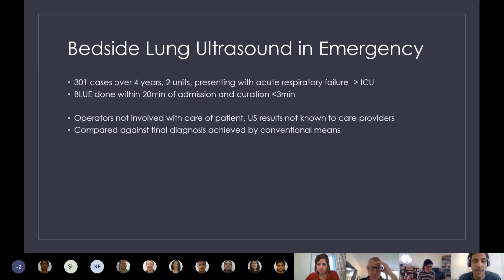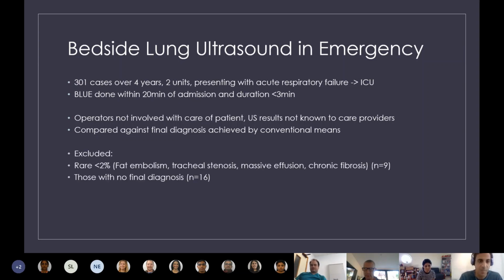So they came in and did the scan, and the results of the scan were not available, they were blinded to the people looking after the patients, who weren't involved in the care at all. They collected this data and then compared it to the final diagnosis when the patient was discharged. The final diagnosis was achieved without ultrasound, so by clinical acumen, bloods, X-rays, CT, etc.